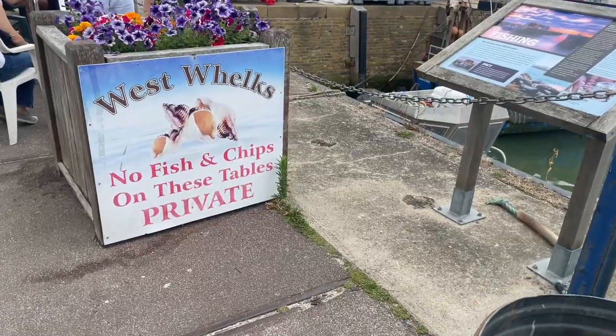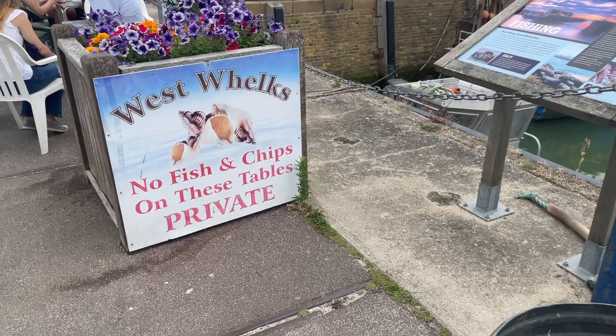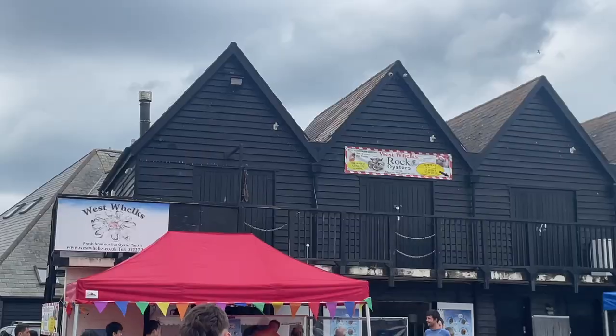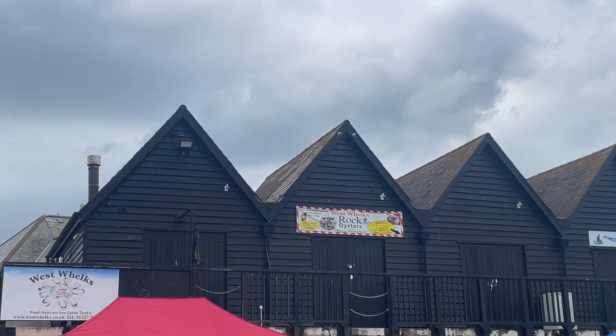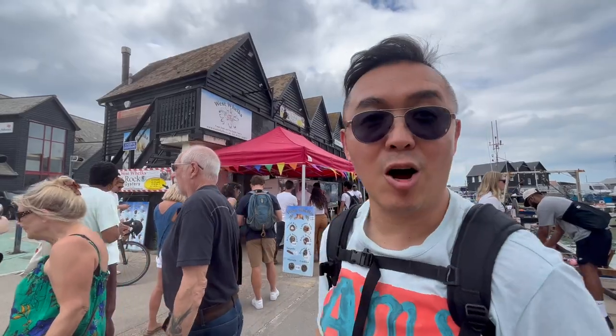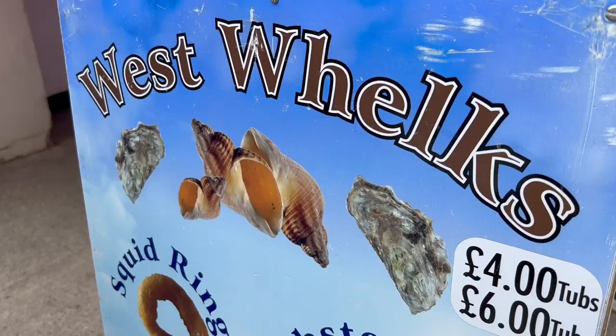Oh, look. This place only sells whelks. No fish and chips on these tables, so they're private. And it also seems like they specialize in the rock oysters as well. Okay, it looks like this place is quite popular because look at the queue. Wow.